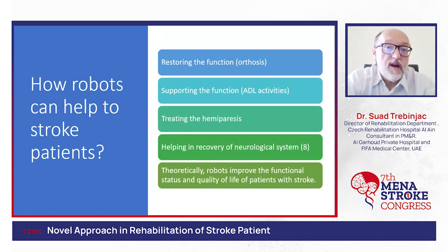First, we can divide the robots into those which are restoring the function, like orthosis, which are supporting the ADL activities, so patients can perform daily activities much more easily. Then some of them are for treatment purposes. They can treat the hemiparesis, improve it, and also they can help in recovery of the neurological system. Overall, we can conclude that theoretically, at least, robots improve the functional status and quality of life of patients with a stroke.